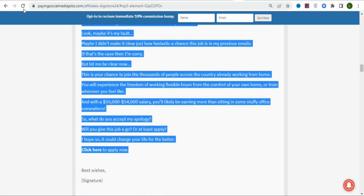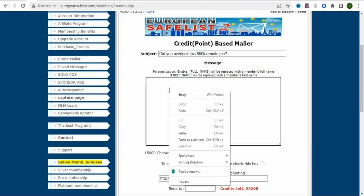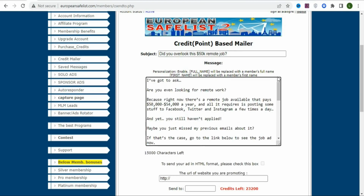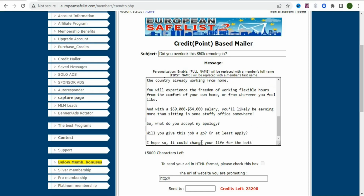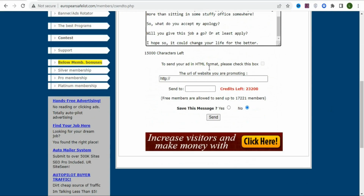Once you highlight and copy everything, you are going to come back to European list and then paste your email body here. You can see I've got the ask and then the rest of the details. Once that is done, you can see the last one here, click here to apply, so you can forget about it. So that has been done. The next thing is that you are going to insert your link right here. This is where we are going to paste our website link.